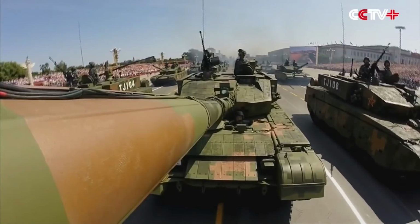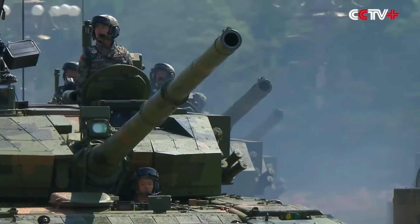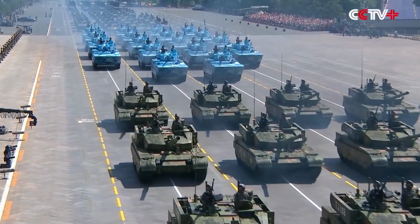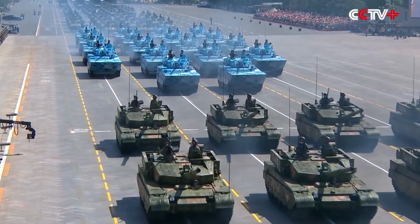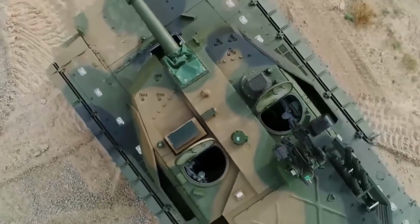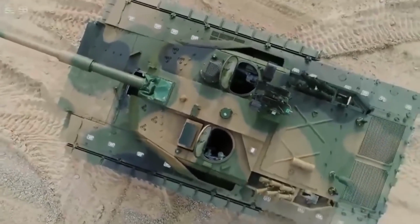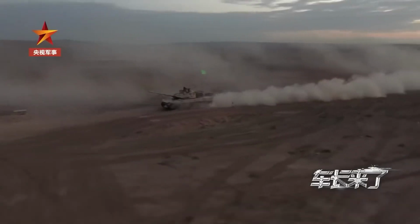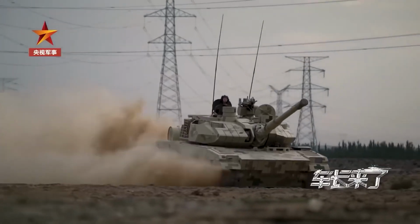From the turret ring to the beak, there are typically 8 rows of 5 ERA blocks per row protecting the entire glacis. The lower beak was shielded by an additional 8 blocks, leaving the towing hooks free. The turret is composite and similar to the Type 85. It is octagonal in shape, with a reduced front part that serves as a mantlet and provision for large modular armor blocks on the 2 outer faces.